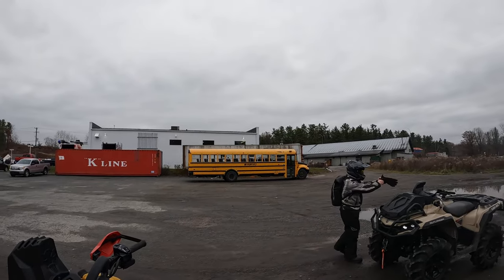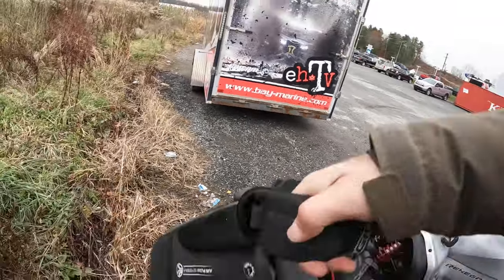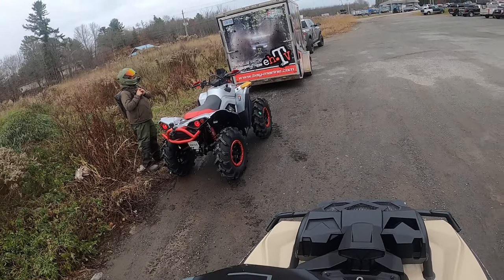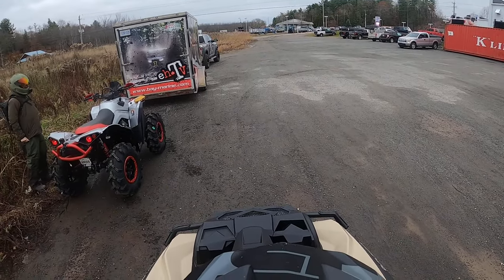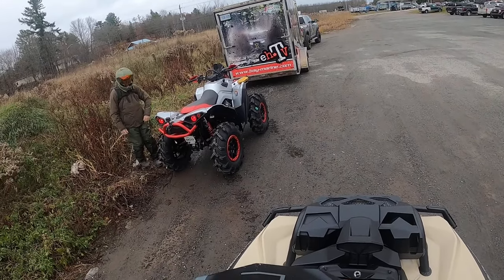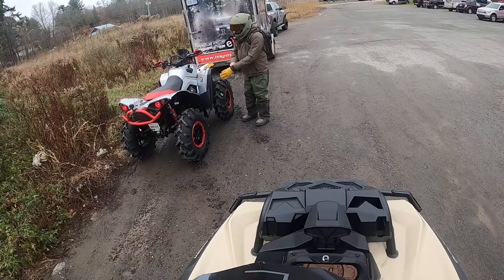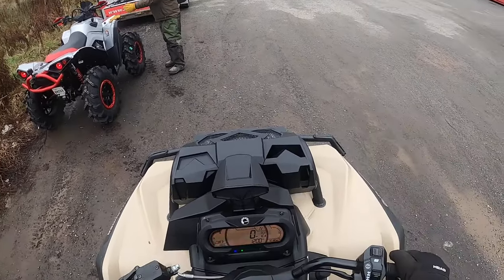Brand new, no kilometers. Sometimes it's nice just to strap to the back rack. That's a lot of weight. Rock and roll, man. Brake and rip on the 24.